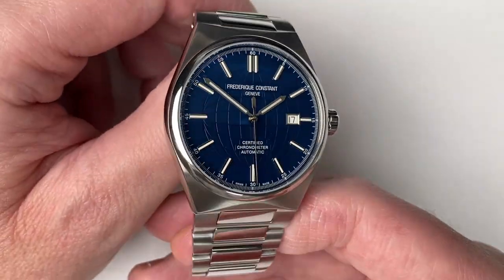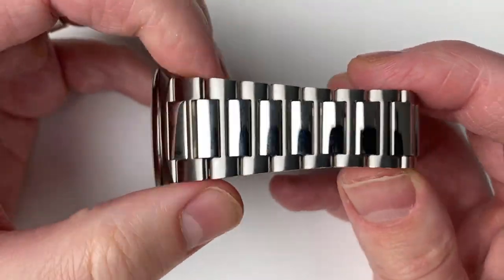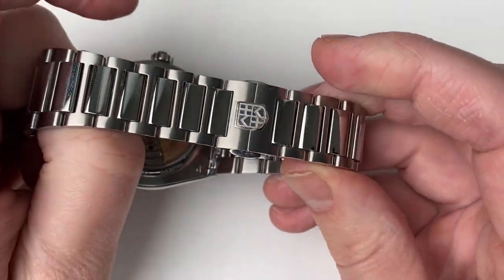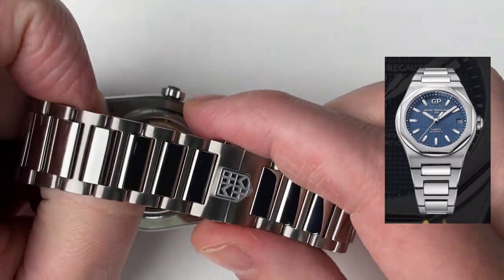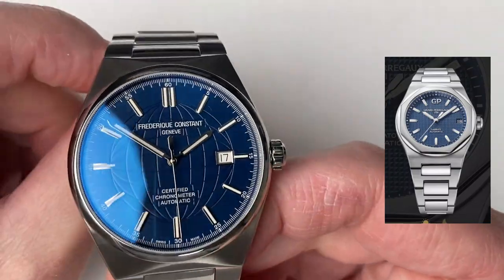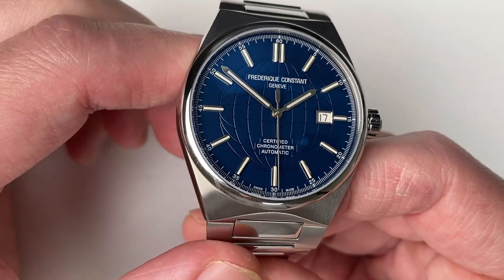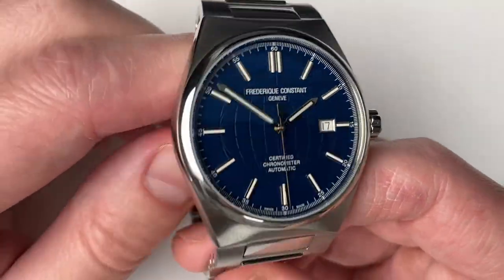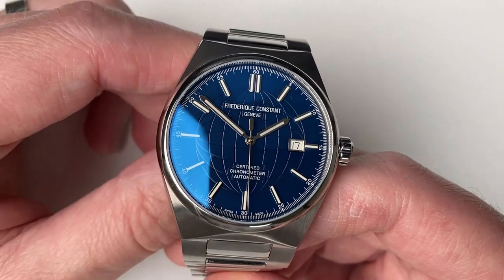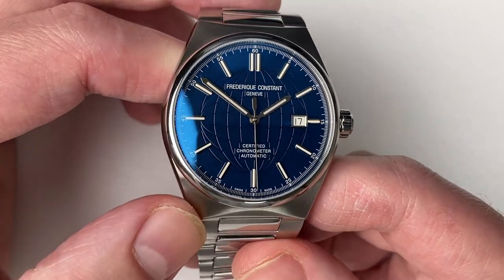So immediately when you look at this watch, you see the bracelet, and the bracelet is a tapered integrated bracelet. And this bracelet reminds me very much actually of the Gerard Perregaux bracelet. And actually, the whole watch reminds me of the Gerard Perregaux Loretto. However, this is not a comparison video. I might do a comparison video on this watch and the Gerard Perregaux Loretto in the future, because they are very similar looking. However, the price point is not similar.